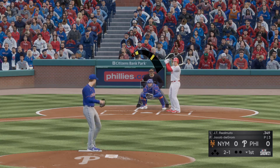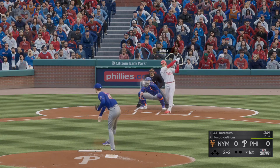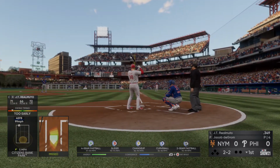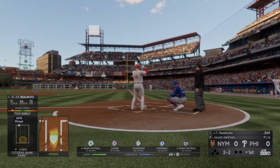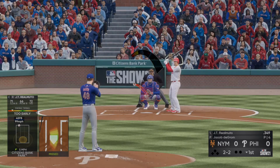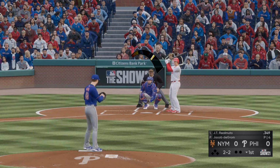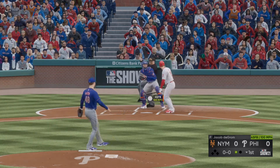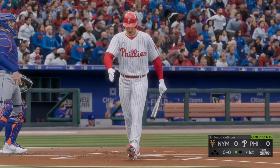The 2-1 home. Waves and misses for strike number 2. You know, on a cold night like this, I think you're going to see him continue to elevate pitches and let these guys just fly out to the warning track. The 2-2. Fastball called, strike 3, and there's the first out of the inning.